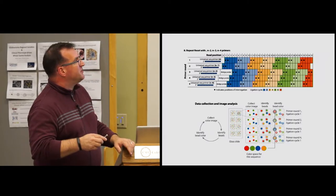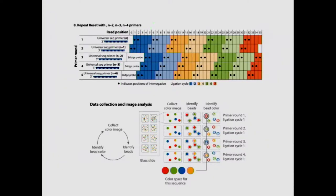You do that five different times with five different sets of primers, and now you get this kind of weird staggered set of colors, but notice that every single base is now essentially sequenced twice. You get two separate reads on what that sequence is. You collect the color images, you identify the beads, and now you have this so-called color space, your red, green, blue, yellow. So this is just like in the Illumina picture, we have a given colony, we know the colors.